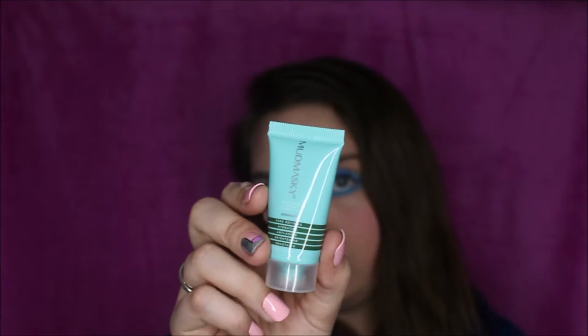Now is this clay mask. It's called Mud Masky. It's good for pore refining, hydrating, it's anti-aging, brightening, and smoothening.